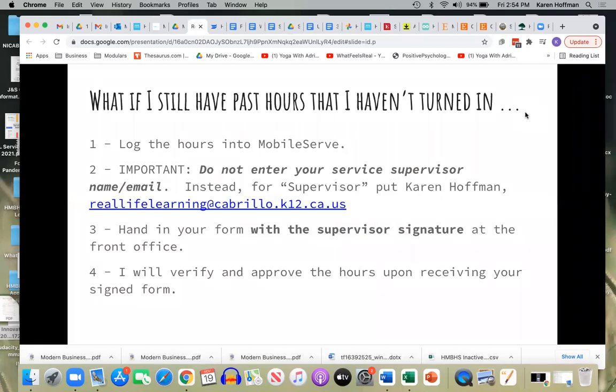All right, so a common question: what if I still have past hours that I haven't turned in? The answer is you're going to log those hours into Mobileserve yourself. Any service hours that you've completed in the community before the moment that you activate your Mobileserve account are all considered past hours. And if you hadn't handed in some of those, you will go ahead and log those hours into Mobileserve.